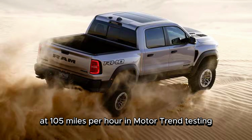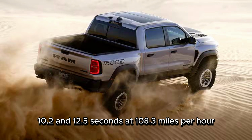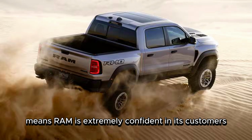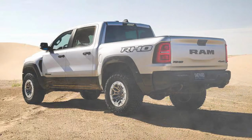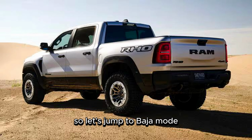In Motor Trend testing, the TRX did those same deeds in 3.9, 10.2, and 12.5 seconds at 108.3 miles per hour. A top speed of 118 miles per hour means Ram is extremely confident in its customers' driving abilities or the RHO's handling really is as good as the engineers claim. But the RHO was designed to get dirty, so let's jump to Baja mode.